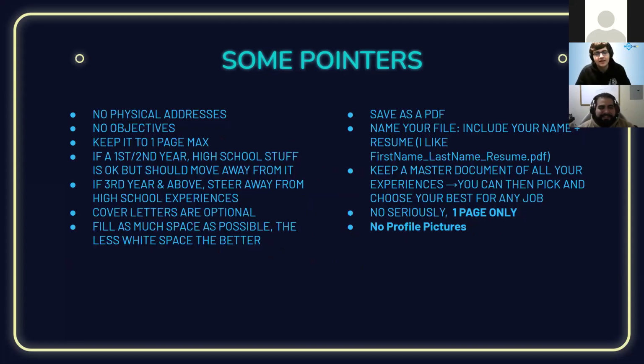Sure. And yeah, just some pointers, stuff that we've collectively seen and want to address in the slide. Talking about addresses, right? No physical addresses. A common thing I see on resumes a lot is that people will have their address, and unless the company is going to drive over and hand you the job certification or whatever, they really don't have a whole lot of need for your physical address.